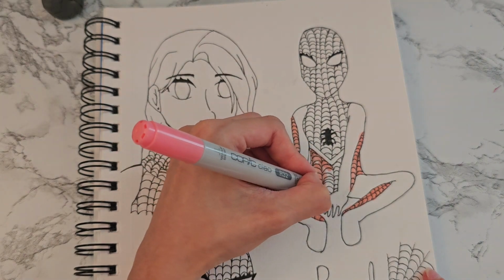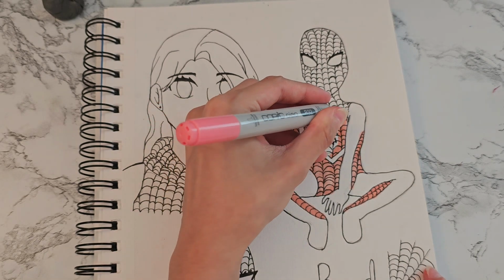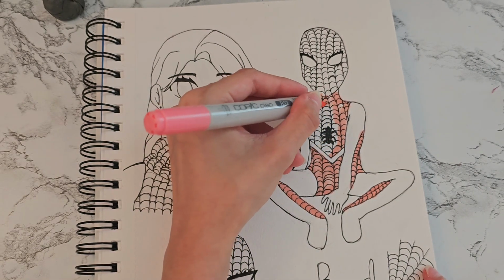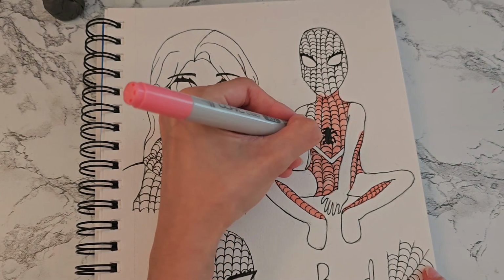But besides crimson red, pink is actually also one of my favorite colors, and I really enjoyed coloring with this pink because it was really easy to blend and a nice bright color to use.